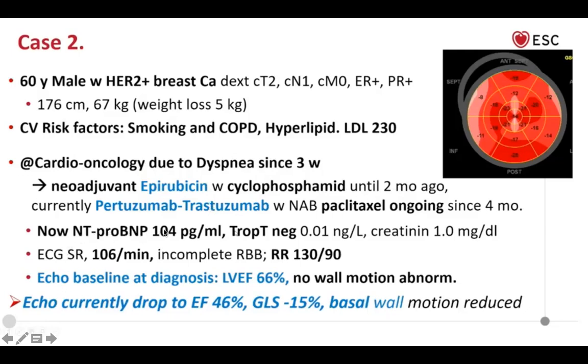The NT-proBNP is 104. The troponin is negative. The creatinine is 1. Heart rate is 106. Echo at baseline was 66% with no wall motion abnormalities. Echo now shows ejection fraction of 46 with a drop in the global longitudinal strain. If we check the bullseye, there is hypokinesia for basal and basal septal parts.